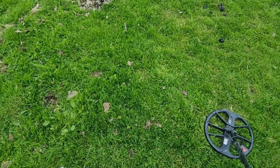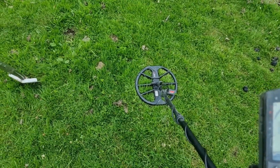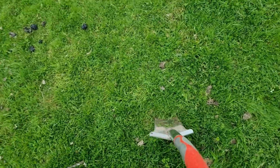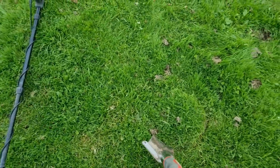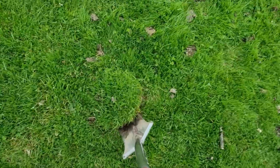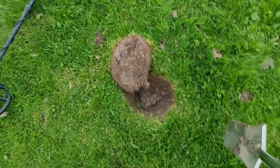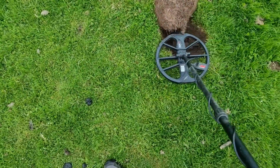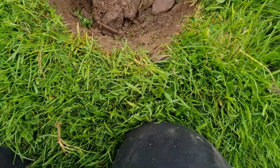My tripod's doing a time lapse down there, so I'm having to do this one-handed. And it's there. So let's see what this is. This is not very easy with one hand. Is it in the hole or is it in the plug? In the hole. Very loud tones. Is that it there? No, it's just slate.